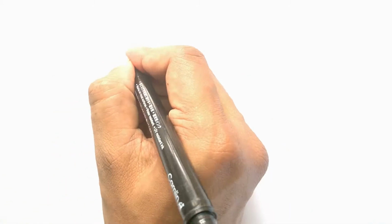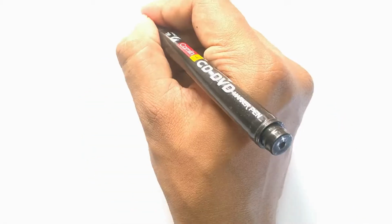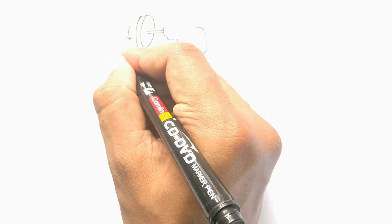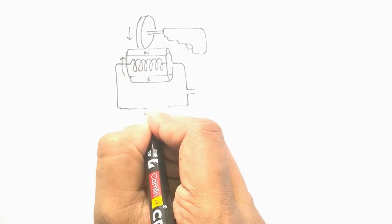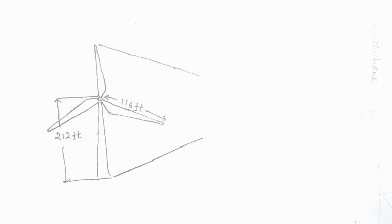In case you are wondering how for this also, then take a magnet, move it around any conductor really fast, and connect that conductor to any LED bulb, and there you go, you have your own power generator. And that is exactly what we do in windmills.